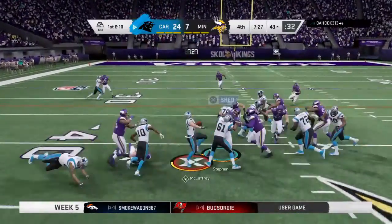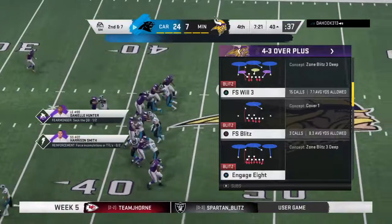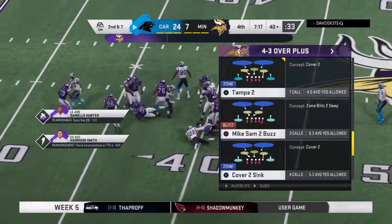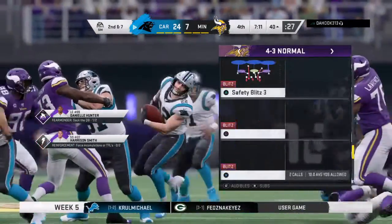On 1st down, this is McCaffrey. And he's dropped right at the 40. Gain of 3. Bottom line, they want to keep this clock rolling, so they'll take that one right there. They just want to keep falling forward, and they want to put the onus on the big fellas up front in order to bring this one home.